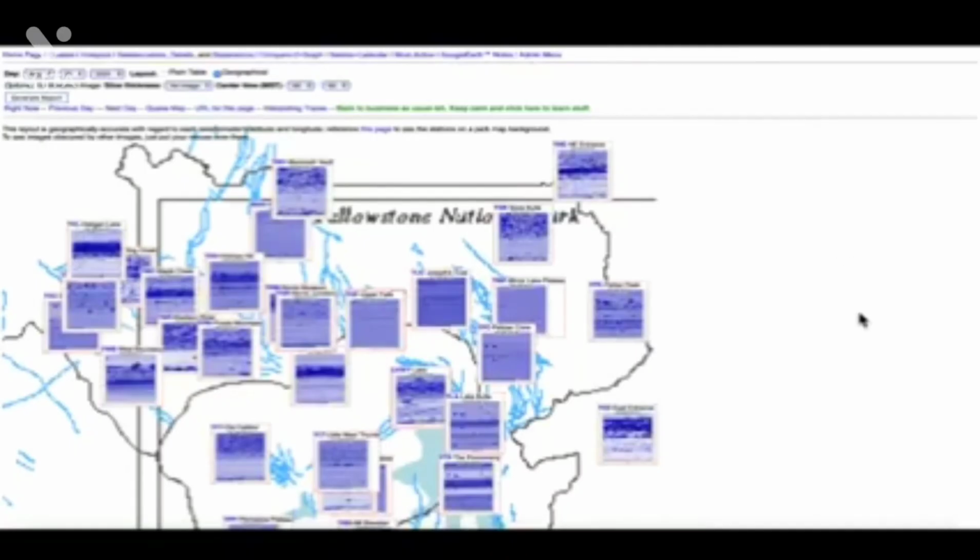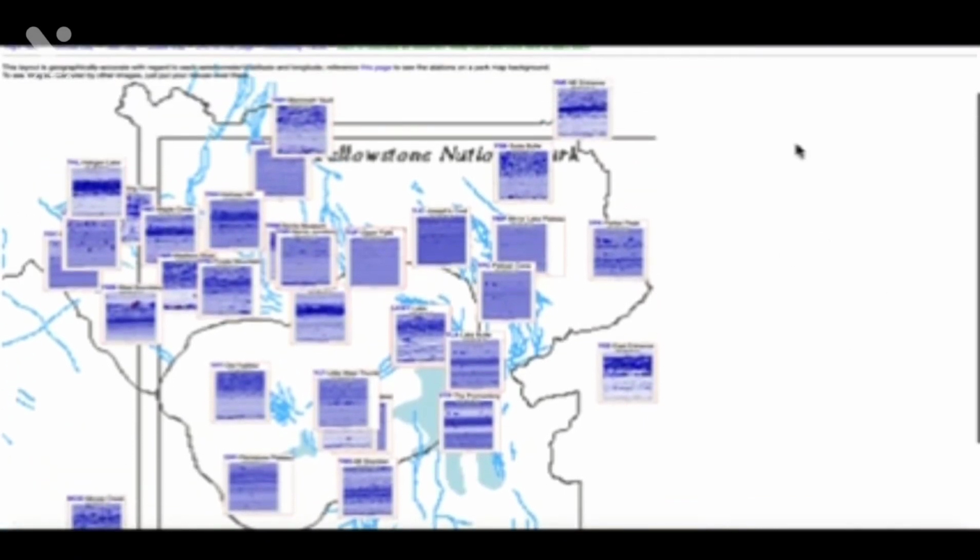Hopping over to the Yellowstone supervolcano caldera, looking at the seismographs that monitor the mighty supervolcano. Not too much going on that we haven't been seeing here for the last several months now. Looks about the same, a little bit of magma intrusion and some very small earthquake activity.